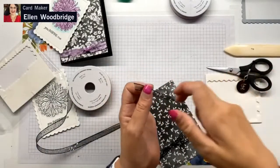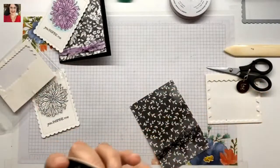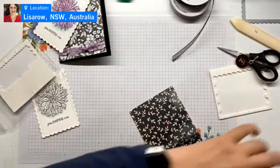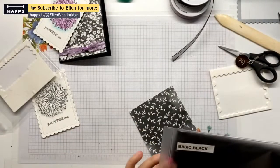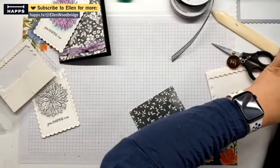So once again, I just wasted that, which was even less than last time. We're just going to use a glue dot to make them stick at the end. Now, I don't think I have any more card bases. So sadly, I need to cut one.